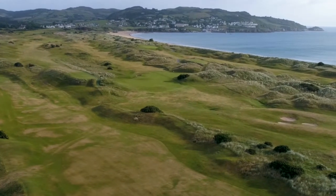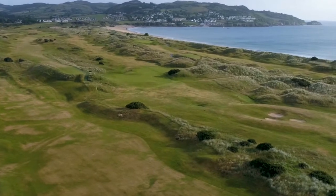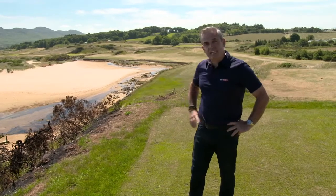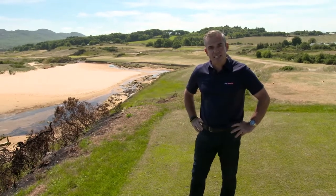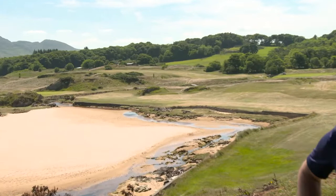Portsalon Golf Club. Golf was played here from the 1800s. Also one of the founding members in the Golfing Union of Ireland. Its pure natural links terrain is illustrated best here on the second hole, a 440-yard par 4, dog-legging left around the beach.